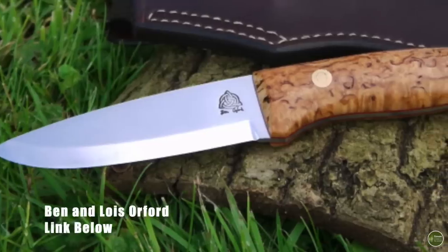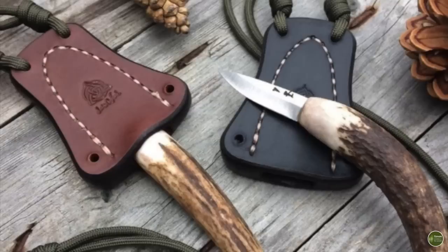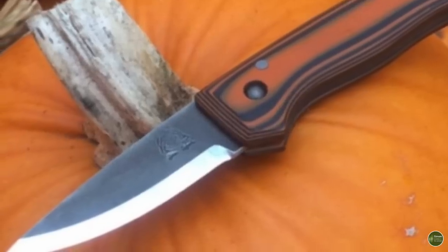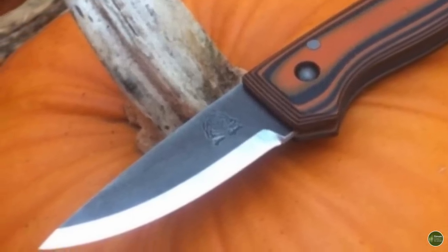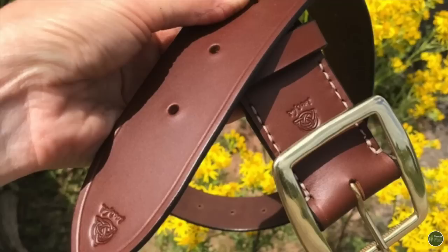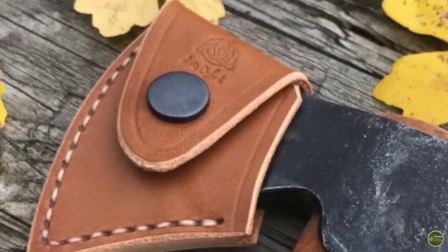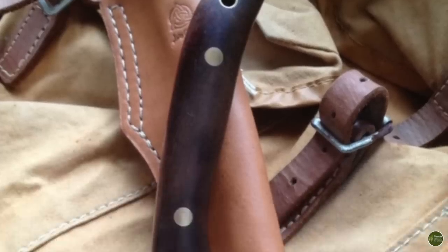First up is Ben and Lois Orford. Ben has been making knives and other cutting tools in his craft lab workshop in Herefordshire for years. Anybody who has one or has ever used one will vouch for their quality. They are superb knives made with the most amazing steel, handcrafted, stunning, absolutely beautiful knives. Ben's wife Lois is a leather maker and she makes a wide range of belts, pouches and other leather goods, as well as all the sheaths for Ben's knives. Absolutely stunning leather work. Gorgeous.